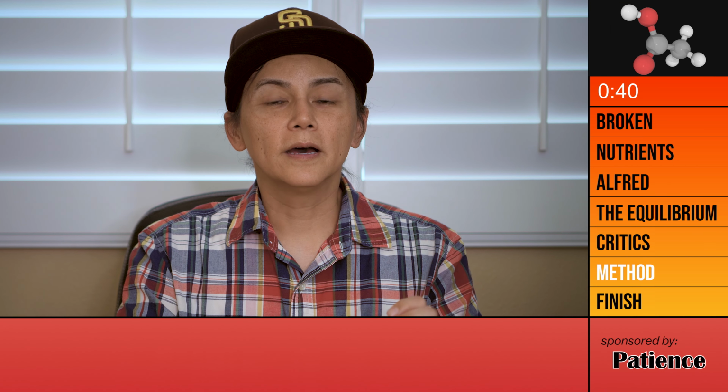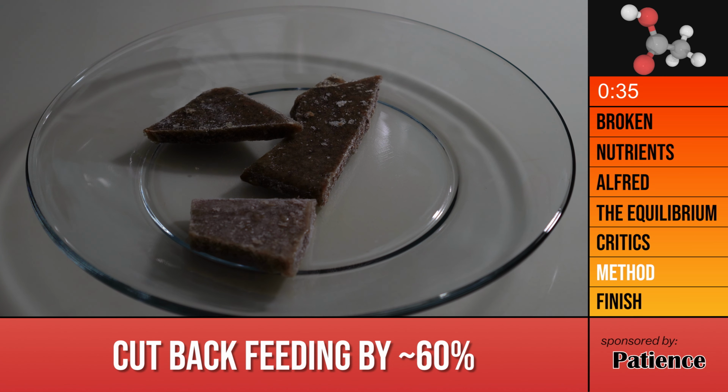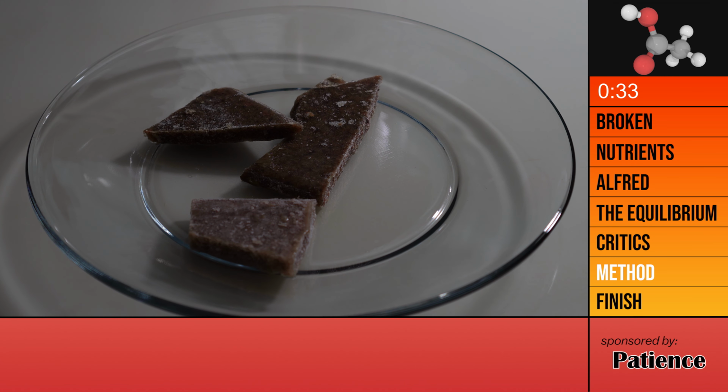And by the way, since I still dose ammonium chloride, I cut back on my feedings just to save money. This is how much I feed to 450 gallons of aquariums daily.